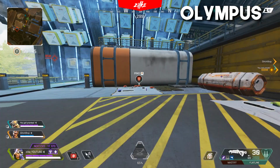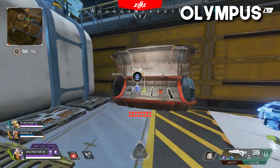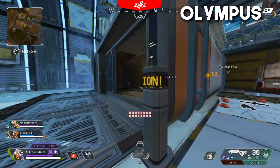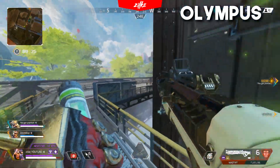If you ask me, Olympus is a stunningly beautiful Kings Canyon, and it is just absurd and so disappointing for a map that is being built for 7 seasons to end up like such a mess.